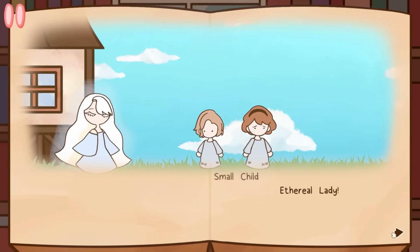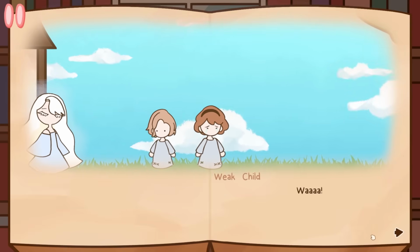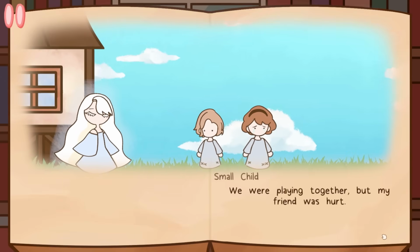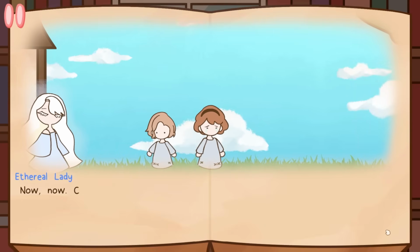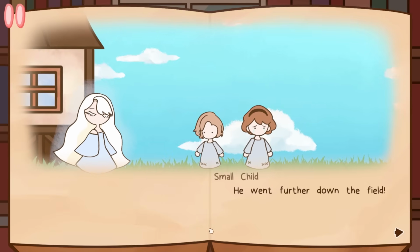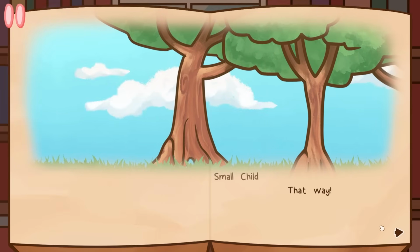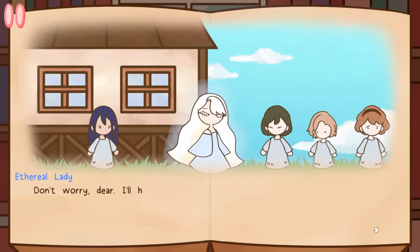Small child says, ethereal lady. Oh dear, what happened here? We were playing together, but my friend was hurt. That mean he punched me. Now, calm down, my children. I'll go and talk to him. Can you tell me where he went? He went further down the field. That way. I heard crying. Did something happen? Don't worry, dear.